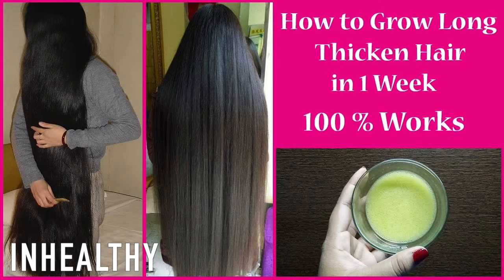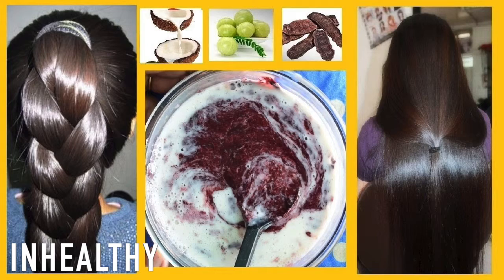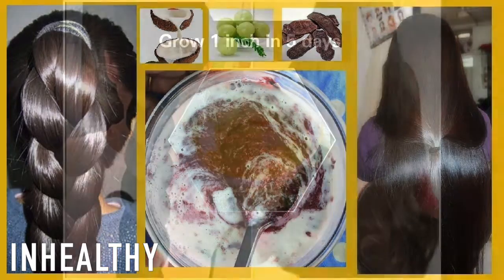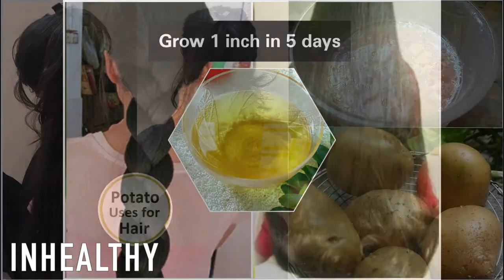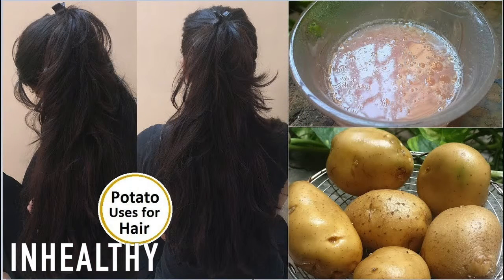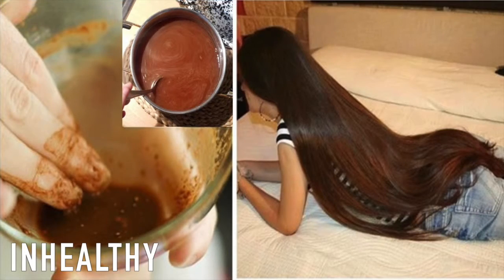Ingredients: 3 tablespoons ground cinnamon, 6 tablespoons honey, 6 tablespoons olive oil. Preparation: let's put the olive oil in a water bath, let it warm up, then we add the remaining ingredients, and mix well. When it is warm we will apply it all over the scalp, and leave it to act with a hat or plastic bag for an hour. You can do it 2 to 3 times a week to see faster results.